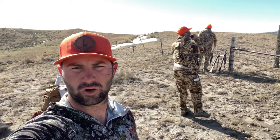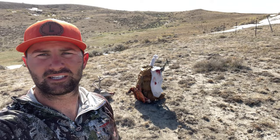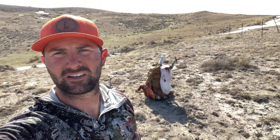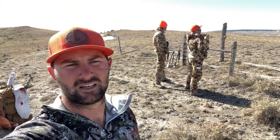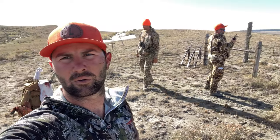Made it halfway to the road from where we cleaned that deer. It's a struggle. That's a lot of meat. I would guess there's about 100 pounds of meat in there. And then Dad's carrying the rack and the skin, which is probably 30 pounds by itself. Crazy. So maybe like another hour we'll be out to the road.